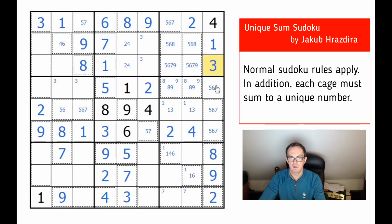Therefore that resolves the 1 and the 3 over on the right. This must be a 3. This must be a 5 to complete the box. This must be a 7. And this must be a 5. And there must be a 5 in one of these two squares. I don't know which way round that goes.